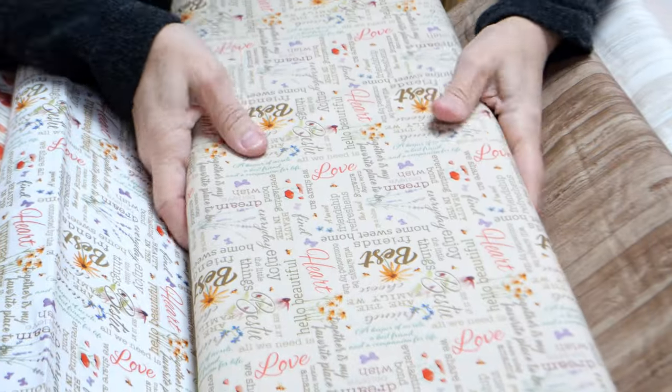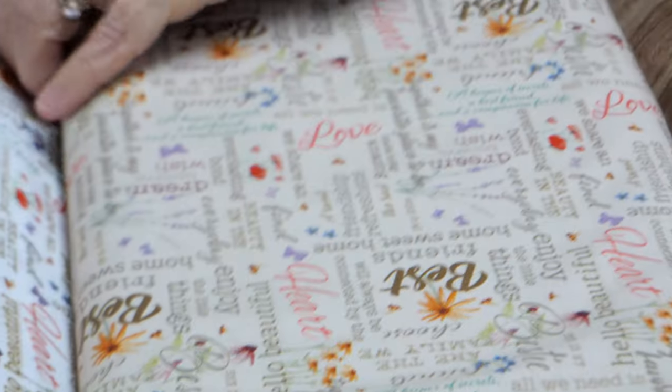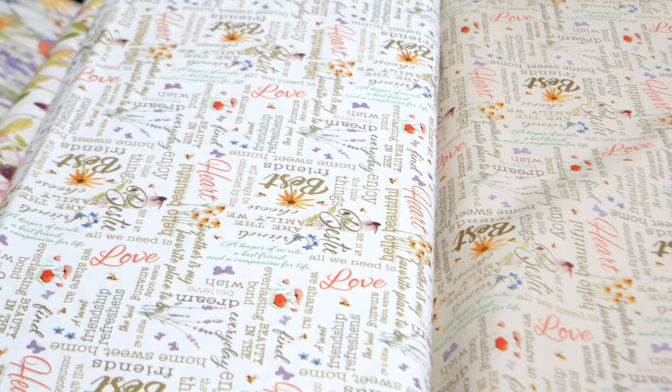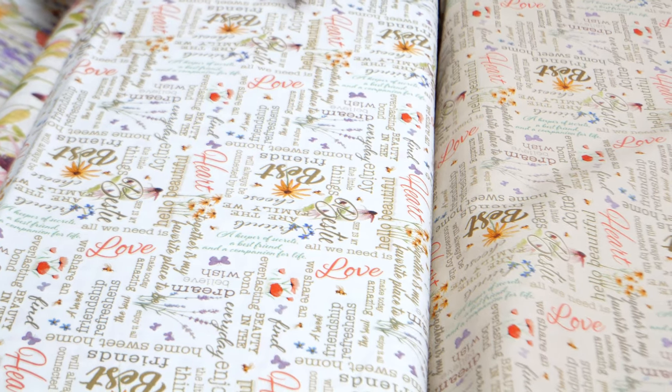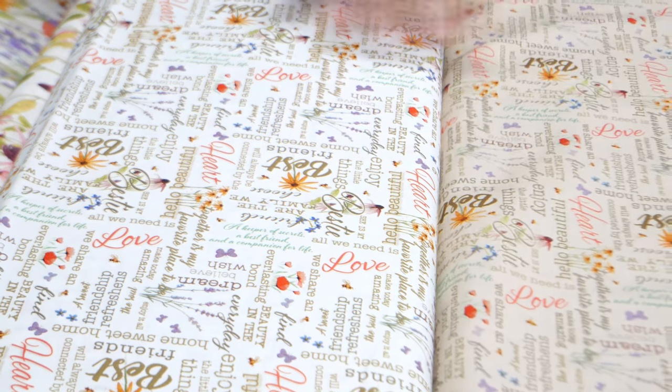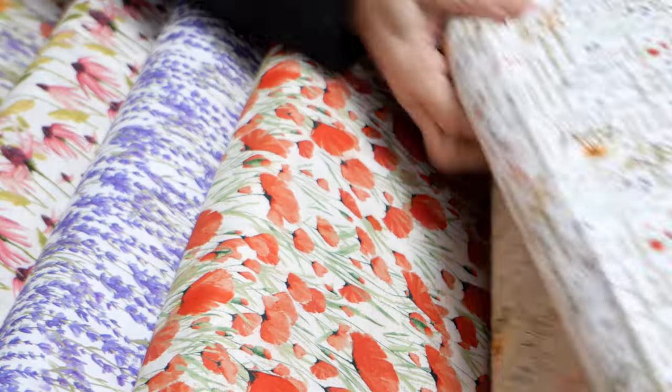Really pretty. And I'm just going to warn you guys, these are 10-yard bolts, so not very big. Really nice little script, and it's on two different backgrounds. There's kind of that tan color and then white, but it's kind of an off-white, not super bright. It's just really sweet, and it's not directional at all, but it's all about friendship. Friends are like the family we choose, best friends, home sweet home, dream, believe, wish. A sweet friendship refreshes the soul. Hello, beautiful. Just darling.